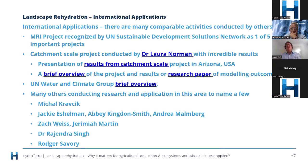And we aren't the only ones doing this sort of thinking and application. So a nod here to some of those in that space in the international applications, and in particular, the MRI project is recognized by the UN Sustainable Development Solutions Network as one of 5 important projects. And catchment scale projects similar to this, but in an even drier climate, by Dr. Laura Norman from the USGS, with incredible results. And I've left some links there for a presentation of those results, a brief overview, and a research paper of the modeling outcomes. There's also many in the UN's Water and Climate Group. There's a brief overview there, and many others conducting research and application in this area.